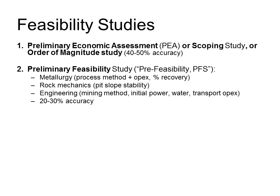The next stage is the preliminary feasibility study, or pre-feas or PFS as you'll sometimes hear it called. This includes more detailed metallurgy data, including the processing method, associated capital, operating costs, and percentage recovery. It includes rock mechanics information to determine the pit slope stability and the angle of pit walls. It also includes engineering data, including the mining method, initial power and water requirements, their sources, and capital and operating costs, as well as softer social issues and costs. Cost estimates are generally plus or minus 20 to 30% for a PFS.